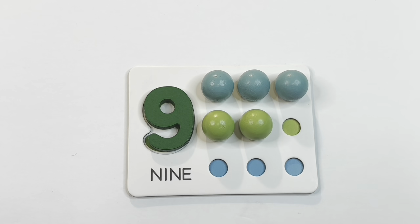Now we have to find star shapes. Look! This yellow starfish is a star shape. These star-shaped cookie cutters are all star-shaped. Let's count them. 1, 2, 3, 4, 5. Whoa! This is a star fruit. It's so yummy. It's shaped like a star too. And it's orange.